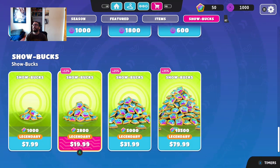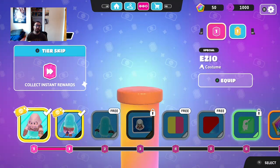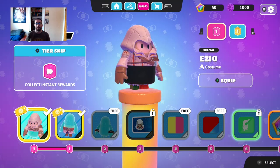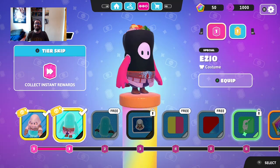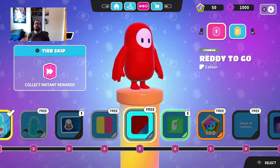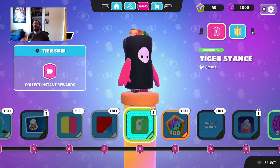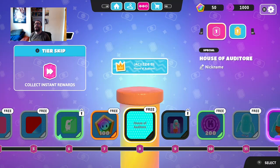What are they called? Legendary bucks or something? Show bucks. That's what they're called. All right, guys, we are going to take a look at the first battle pass of Fall Guys for Xbox. I'm so excited. First off, we got Assassin's Creed. Very good. All right. Free. An emote. You get show bucks.